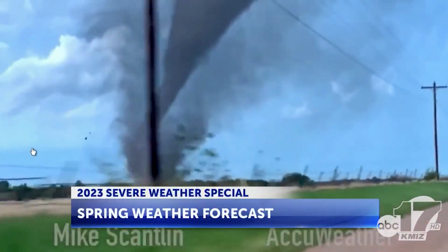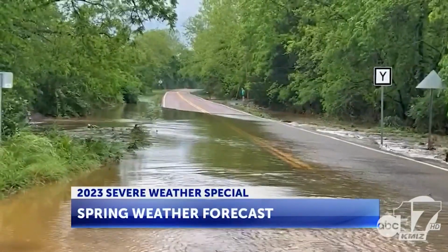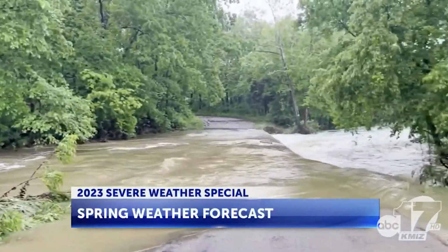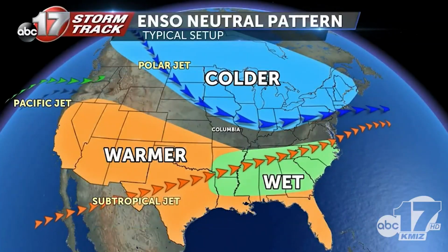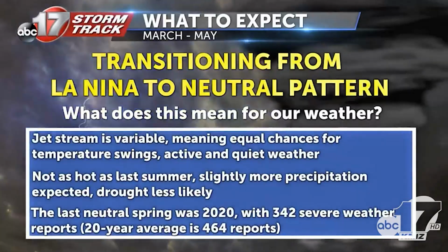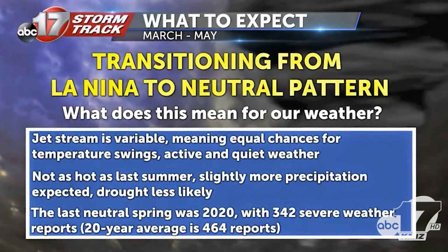These patterns tell us whether the ocean temperatures are above or below normal and where the jet streams will set up, a key factor in storm development. After 3 years in a La Niña pattern, we're expecting sea surface temperatures to warm a bit, allowing for a more neutral pattern heading into spring and summer. A neutral pattern means our weather could be more variable, as the jet stream won't be locked in too far north or too far south of mid-Missouri. We'll likely have stretches of quiet weather along with periods of storms and rain.